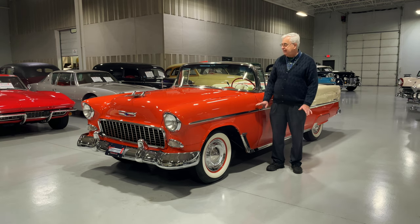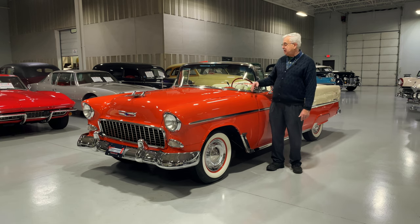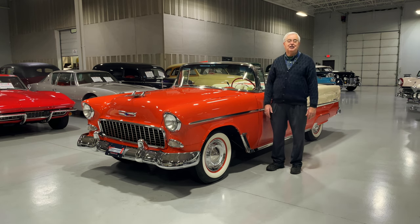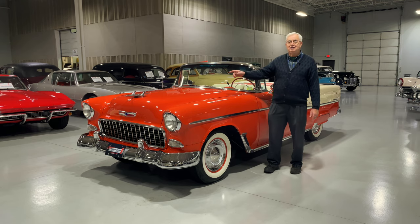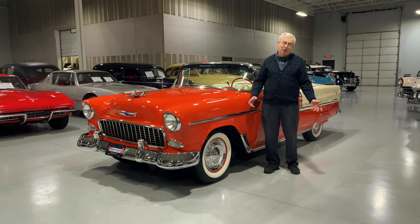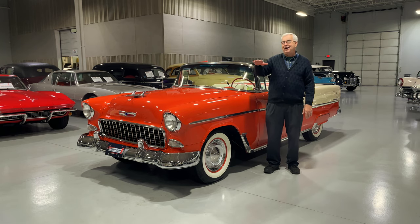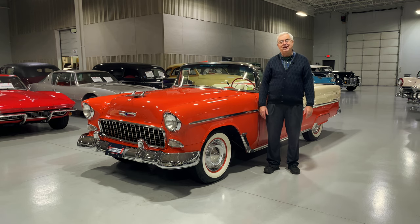The chrome work on this car is spectacular, as well as the paint, which is Gypsy red and Shoreline beige, one of the favorite colors of all time for these cars in 1955. The other thing, as a kid, and many of you will relate to this, I just loved those hood ornaments. They look like a jet airplane or something. If you were a kid riding in the center of the front seat, and no one wore seat belts in those days, you were always looking out the front windshield thinking, hey, I'm flying. It was just one of those things kids did at that time, and I was no different than anybody else.